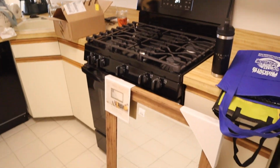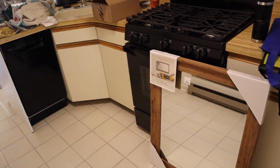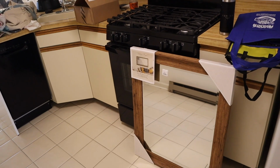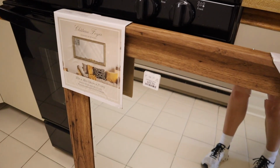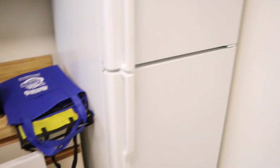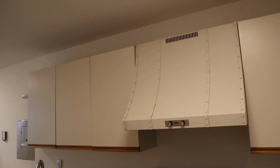New oven. This is the mirror that I got from Home Goods a few vlogs ago, if you guys remember. Actually, it was a while ago, and I bought it just for this apartment. 30 bucks, I just realized. Price tag is still on there. And then we have a little dishwasher, which I'm very happy about. Good cabinet space too, all along the top. It's kind of similar to what we just had.